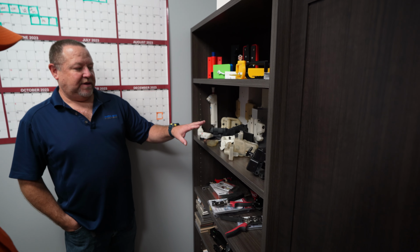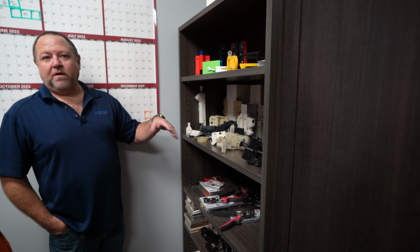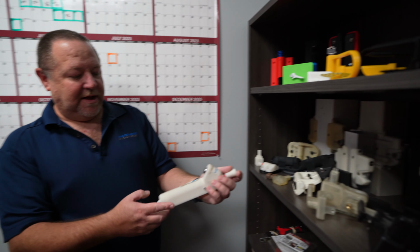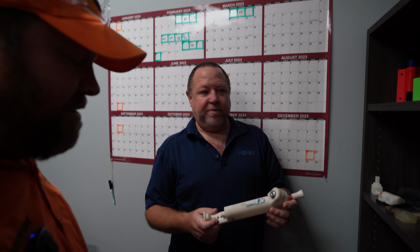These are the rapid prototypes that we've done for our new product development. So as we're developing a product, like here, Aqua Latch, this is the very first rapid prototype that we built for this. And I've kind of kept everything here.